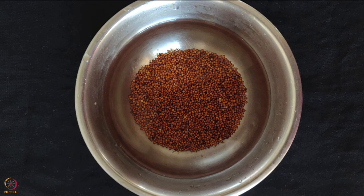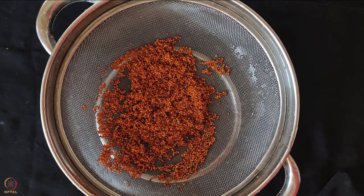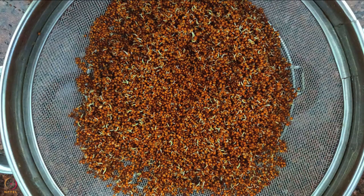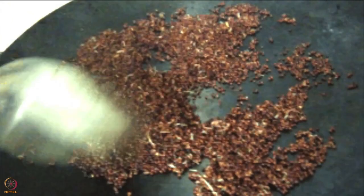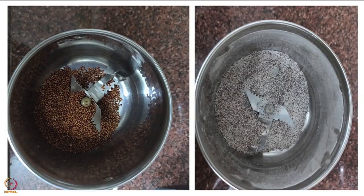Procedure: wash and soak finger millet overnight. Strain out excess water using a strainer. Then allow them to sprout. It may take approximately 2 days for them to sprout. Once the finger millet sprouts, dry it in sunlight. If there isn't enough sunlight, you can even roast them on a pan without oil. Grind it to make a fine powder.